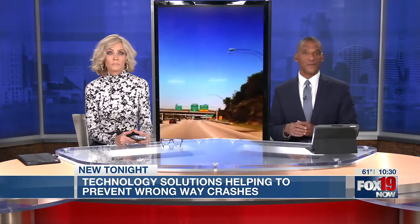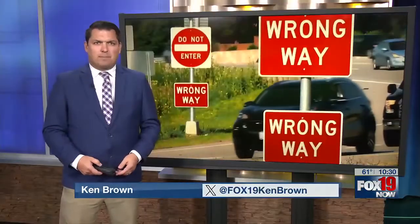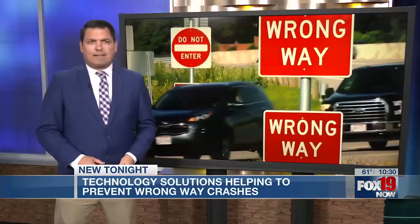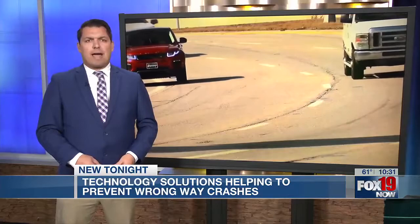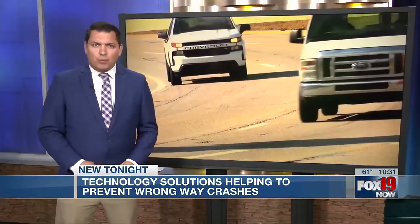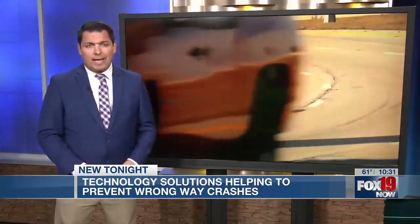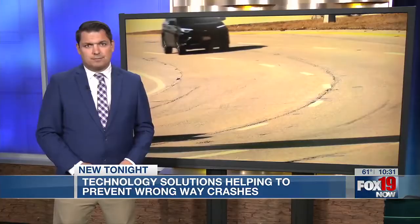right into your vehicle. Flashing lights and wrong way signage at exit ramps on the highway. They're a proactive measure in preventing wrong way drivers, but so much of stopping these types of accidents is reactive. And when someone gets on the interstate headed the wrong way, every second matters.